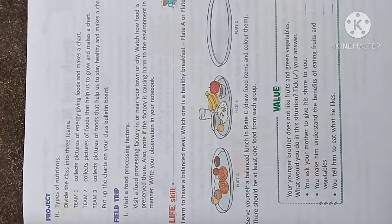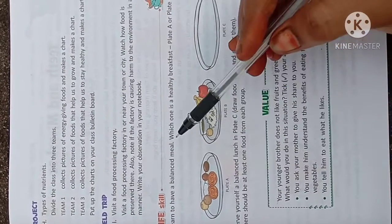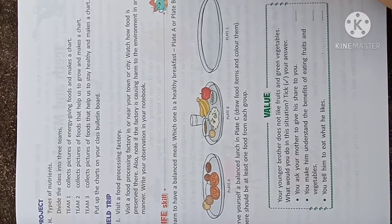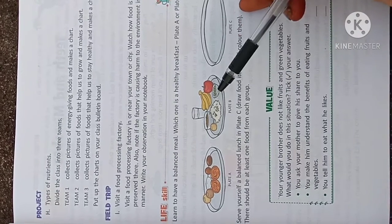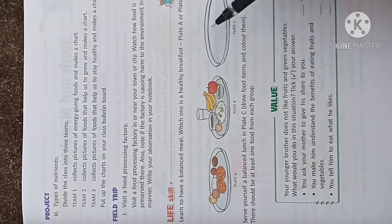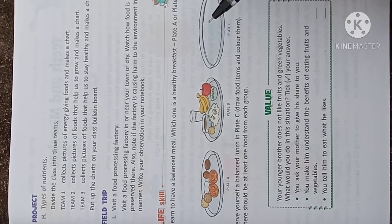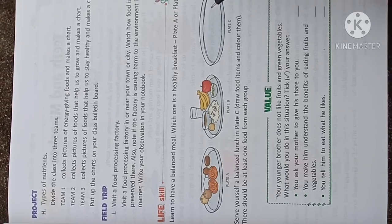So children, here are life skills. We can see some diagrams. Learn to have a balanced meal. Which one is a healthy breakfast? Plate A or plate B? Okay, so here we are having some sweets, and also here we are having some fruits, milk and pulses. So in the plate, see what healthy foods we are having here. So draw the diagrams and color them in this plate C. Okay now children.